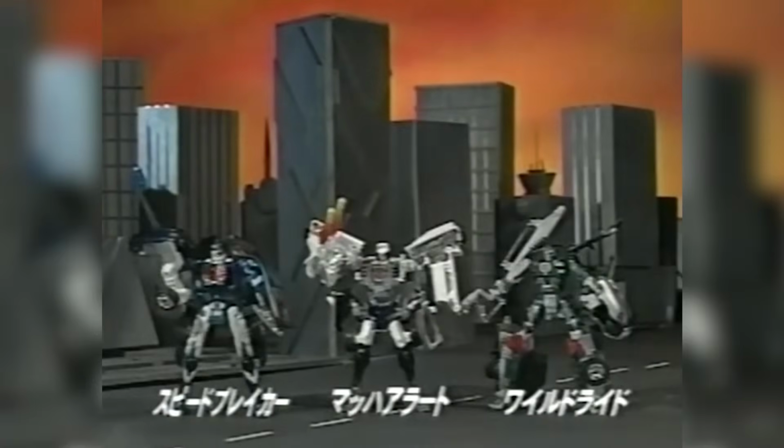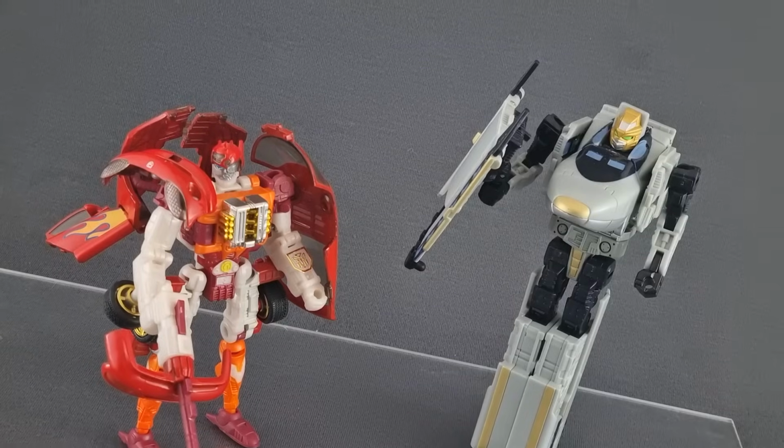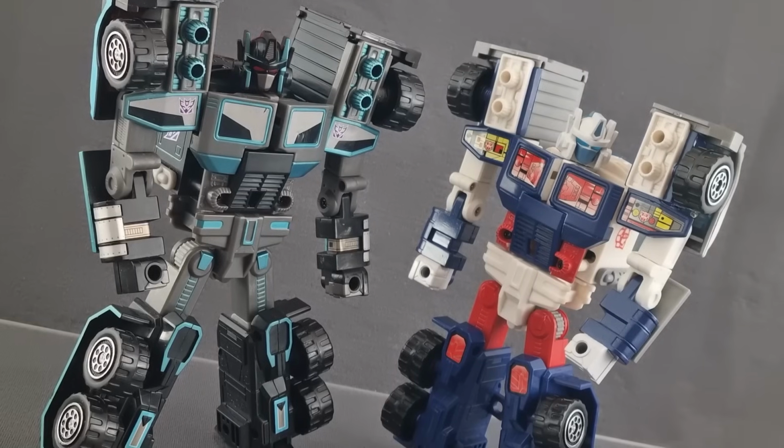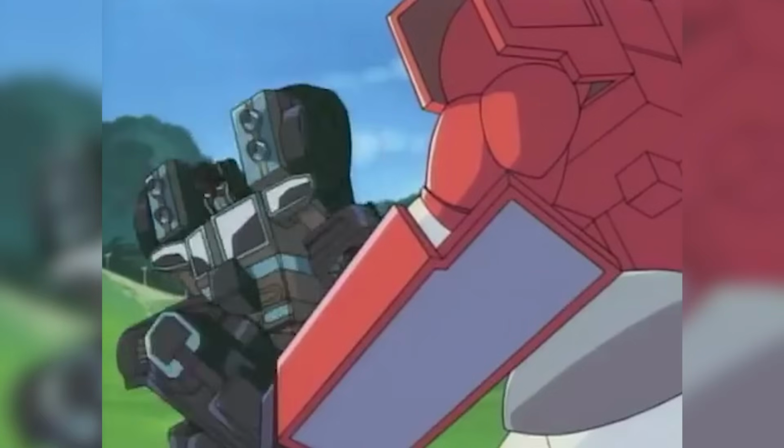TF Wiki claims this wasn't very successful, but given the love the show has these days over there, I'm not sure that's entirely accurate. Either way, most of the line consisted of retools, with only a few new ones thrown in here and there. The molds they did produce really needed to push what was capable in Transformers, and lay the groundwork for a potential road to redemption.